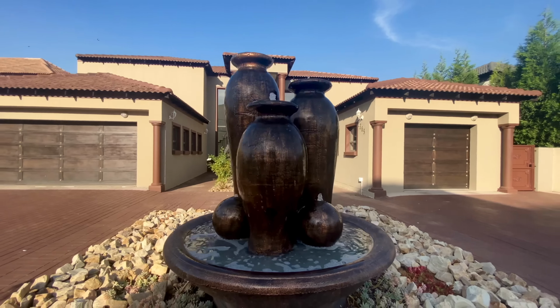We have an aircon as well. So there was an aircon in the dining room, there's an aircon in the bedroom. This one is ensuite with a shower and an absolutely pristine bathroom. No need to renovate in this house. It is in perfect condition as it is sold.